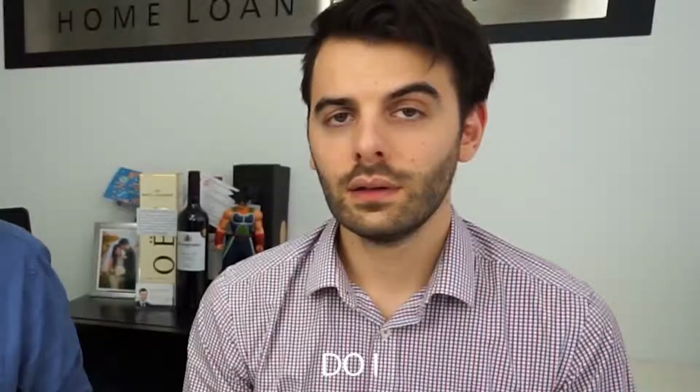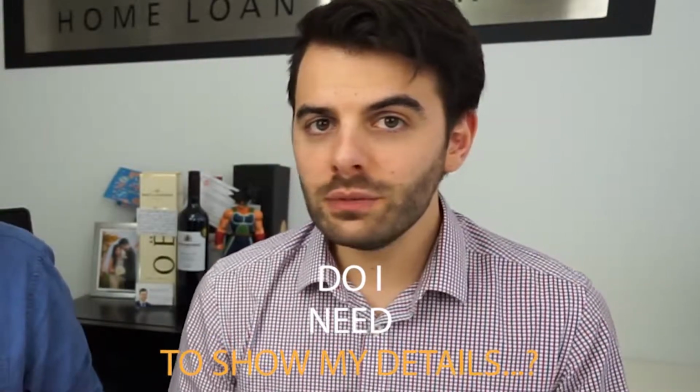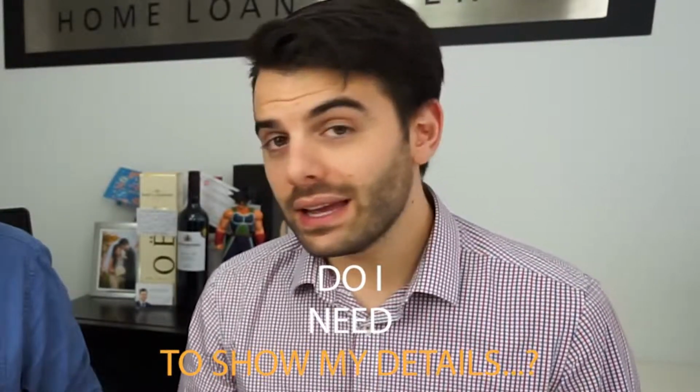Obviously, with a home, you've got the whole population of Australia that you can rent it out to. Whereas if you own a big commercial warehouse, there's not going to be as big a population of people that you can rent it out to. So that's why they want you to have more deposit, and there are a lot more restrictions when it comes to lending.